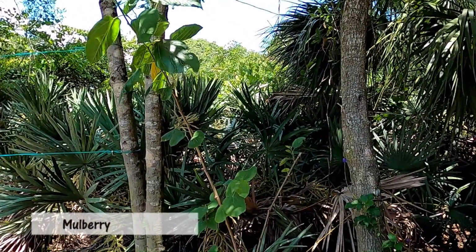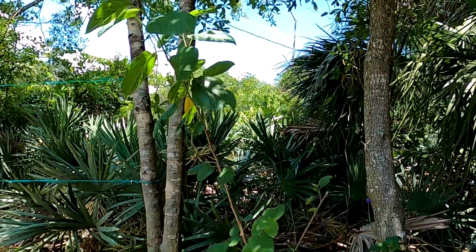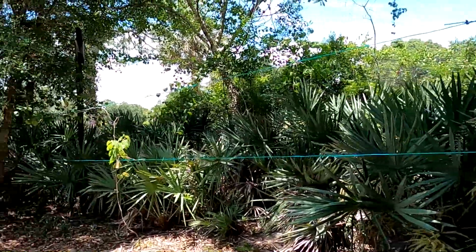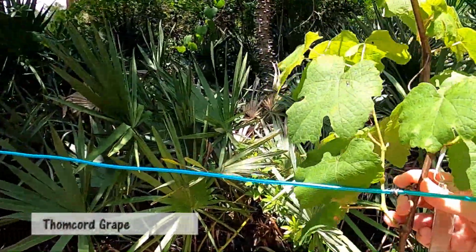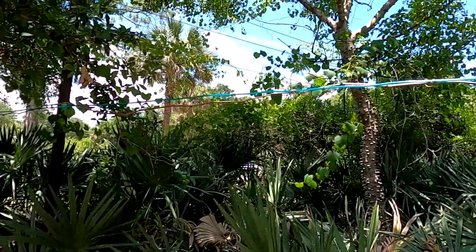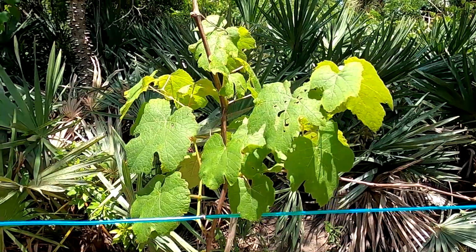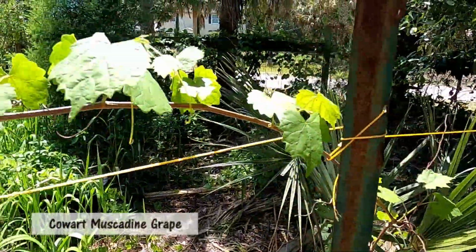Is this your mulberry? That is our mulberry, which was covered with mulberries, except unfortunately a wild critter came in, broke off several of the branches, and ate every bit of the mulberries that were hanging on it. Birds are getting my dwarf everbearing. And then this is a Tom Cord grape. Look at it, it splits and goes all the way down. It's not a muscadine. You said Tom Cord, so in the Concord family? Yeah, and a Thompson. It's a hybrid. And the one behind you is a Coward muscadine.